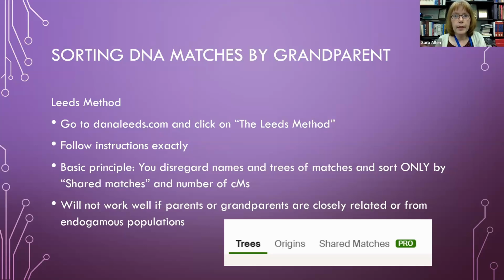And the basic principle of the leads method is you're sorting your DNA matches out by grandparent. So you should have at least 4 groups by the time you get done. You may have more than 4 groups. You're ignoring the match's name. You're ignoring the match's tree. And you're strictly sorting out your matches by the number of centimorgans. So you're only sorting certain matches that you share certain amounts of centimorgans with. And then you're looking at your shared matches with that person. So it's basically sorting out your matches by who they share DNA with. It will not work out really well, again, if you're from an endogamous population or your parents are related to each other. The leads method may not work out for you.